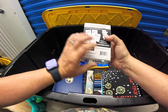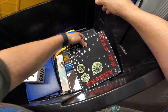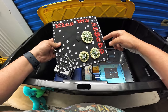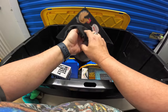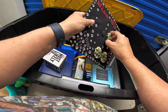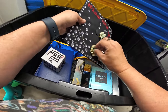There's the party game here. A party game for you and your stupid friends. All right, that's kind of funny. Look at this. We found money, guys. Kiss my assets. And there's some dollar bills as part of... Oh, look at that. She decorated her graduation hat, or whatever you call it. Crown hat? I don't know. I might be willing to take that apart, try to reclaim those dollar bills. I am that cheap.